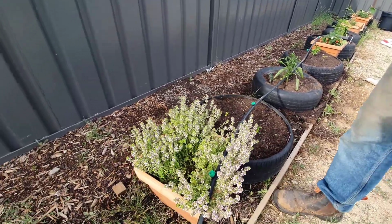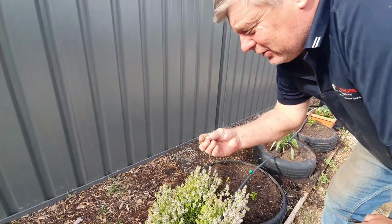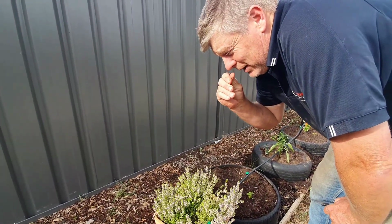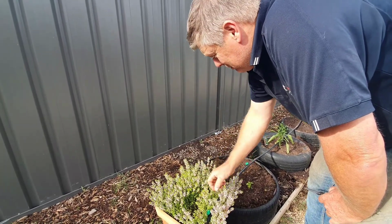And this is absolutely beautiful stuff. This is lemon scented thyme. I'm not a big favourite of thyme, but the lemon scented one is absolutely gorgeous. I wish you could smell that one. It's just so good, and it's great in cooking.